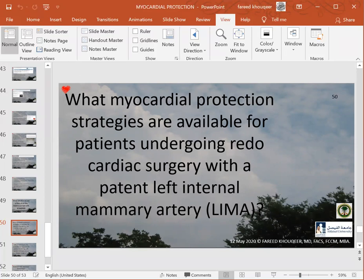Okay, there is nothing called easy. People with great experience, in high level centers, end up injuring the LIMA. So unless, for example, it's very obvious that this is the area of the LIMA and you can see it pulsating, and you can put a clamp without dissecting it, and yes, you can arrest the heart, fine. That's okay. Otherwise, you should not attempt, because even in the best hands there's a danger of damaging it. And with that danger goes the mortality, and the mortality is very high.